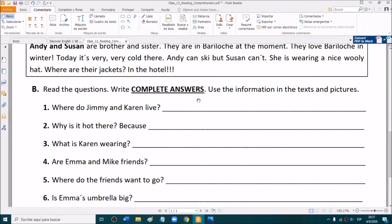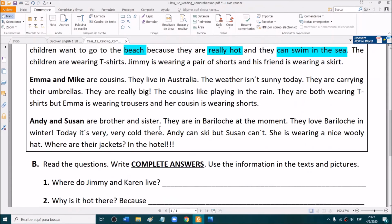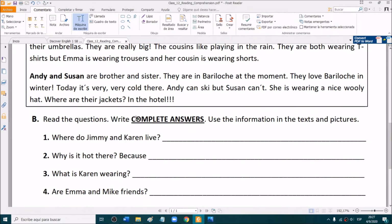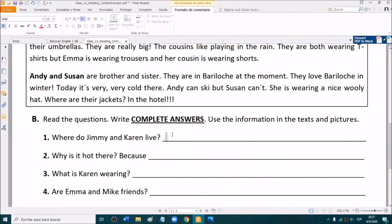Read the questions, write complete answers. Use the information in the text and the pictures to help you. So, where do Jimmy and Karen live? Yes, very good. It's here. They live in the USA. Excellent. So, we need to write a complete answer. The complete answer would be, they live in the USA. Excellent.